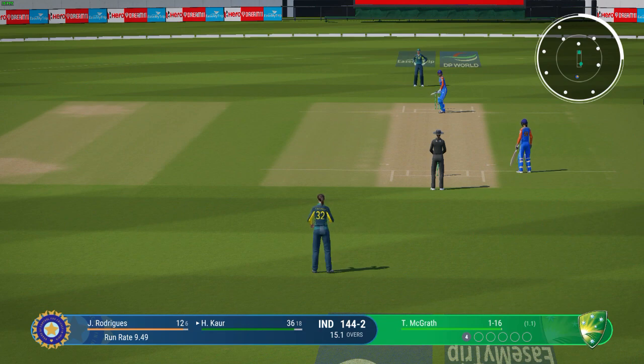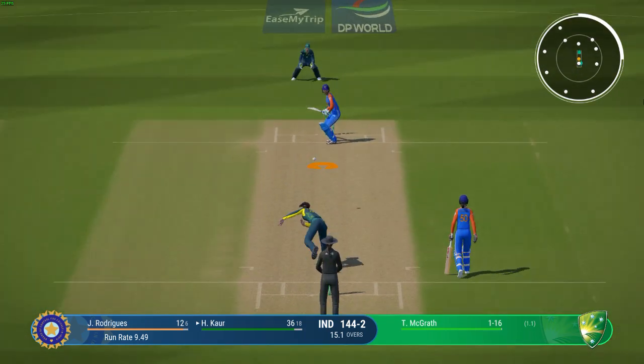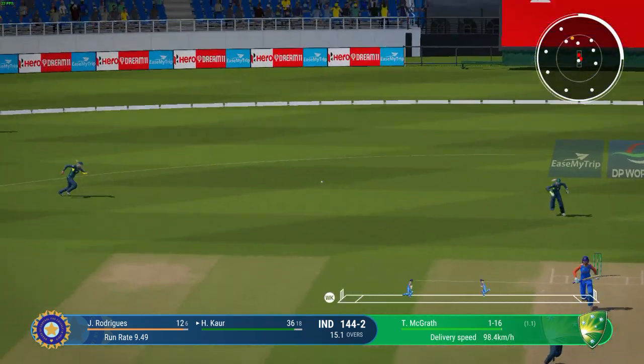Yeah, it can be very disheartening seeing good deliveries smacked around. Sometimes, though, you just got to accept it and move on. Big edge.